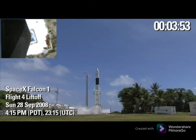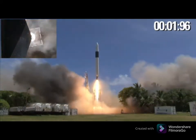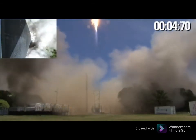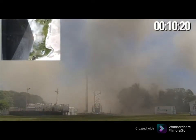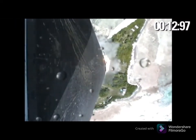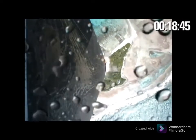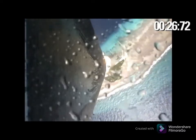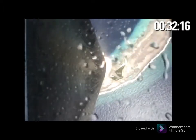Five, 4, 3, 2, 1, 0. We have liftoff indication. We have liftoff. SpaceX Falcon 1 launch vehicle. Falcon has cleared the tower. Plus 12. Pitch kick. Plus 20 seconds. Plus 30 seconds. Reducing alpha. First stage propulsion is nominal.